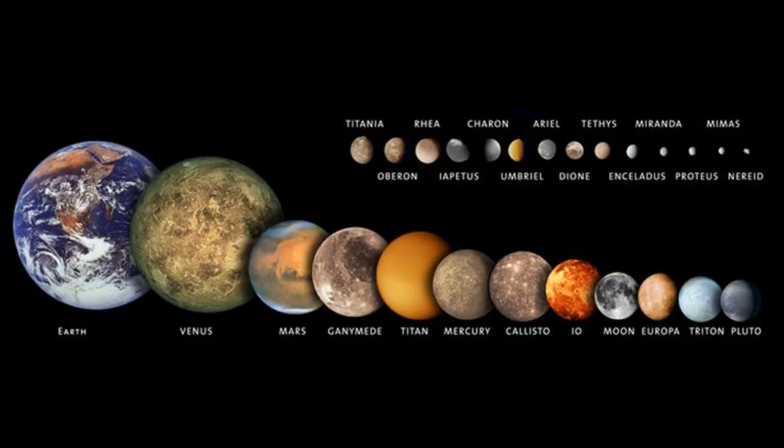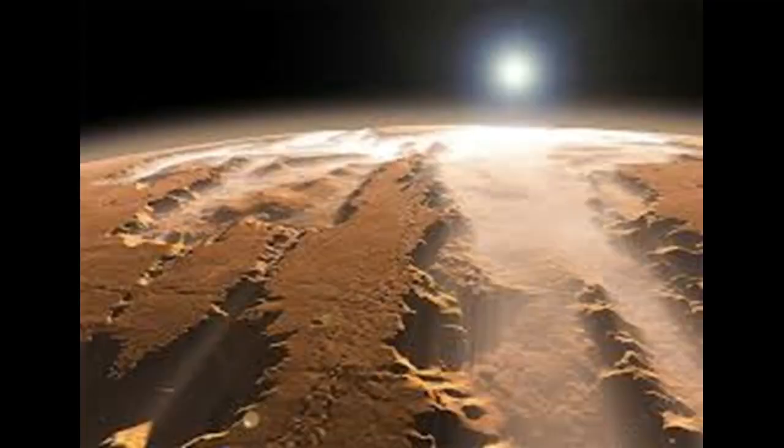Duh. It has a massive canyon that runs along the equator called Mariner Valley, which is colossal. It is 2,500 miles, or 4,000 kilometers in length, as well as 4 miles, or 7 kilometers deep. This is about 5 times longer and 4 times deeper than the Grand Canyon in Arizona, the largest canyon on Earth. So much for the Grand Canyon. This thing absolutely dwarfs it.